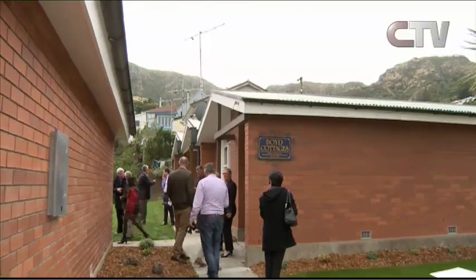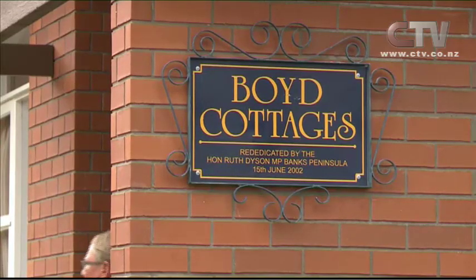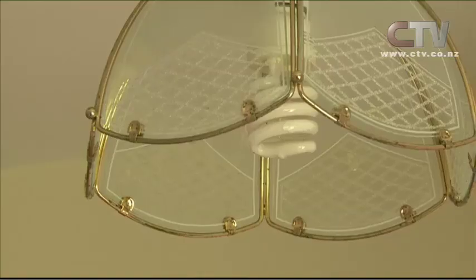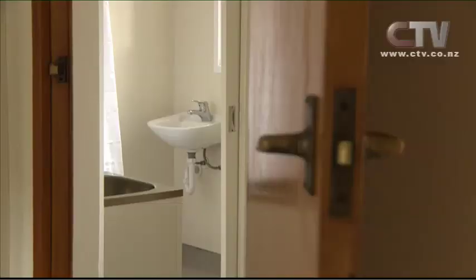The cottage was built back in 1965 and is named after Gladys Boyd, one of the first female councillors elected to the township's board in 1947. The 4 flats were originally built to cater for pensioners, as there was a need for them at the time, and her name was chosen for her services to the community. And the grandson of Gladys says he's happy to see the cottage restored.